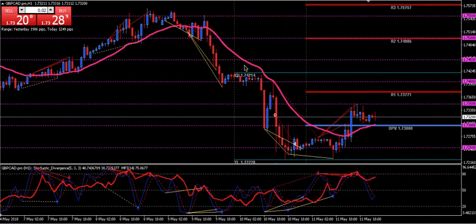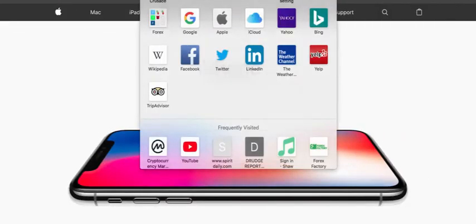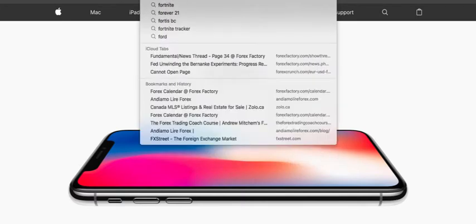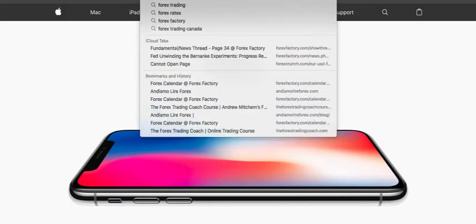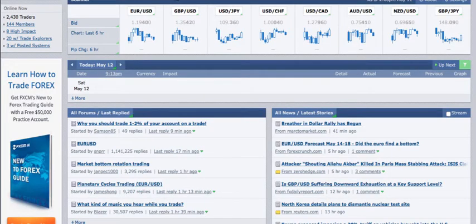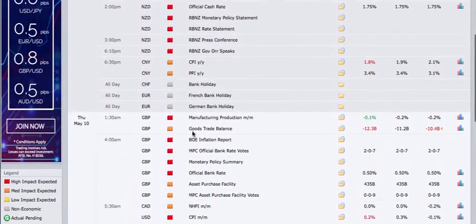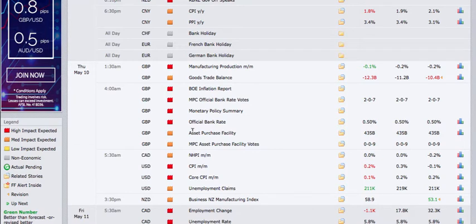This is not a pullback trade per se. I'll probably offer more videos on that later. But this is just a trade that I made recently on the 10th, during the bank rate decision by the Bank of England. So if we take a look at Forex Factory here, we can see that just last week on the 10th, the official bank rate statement came out.